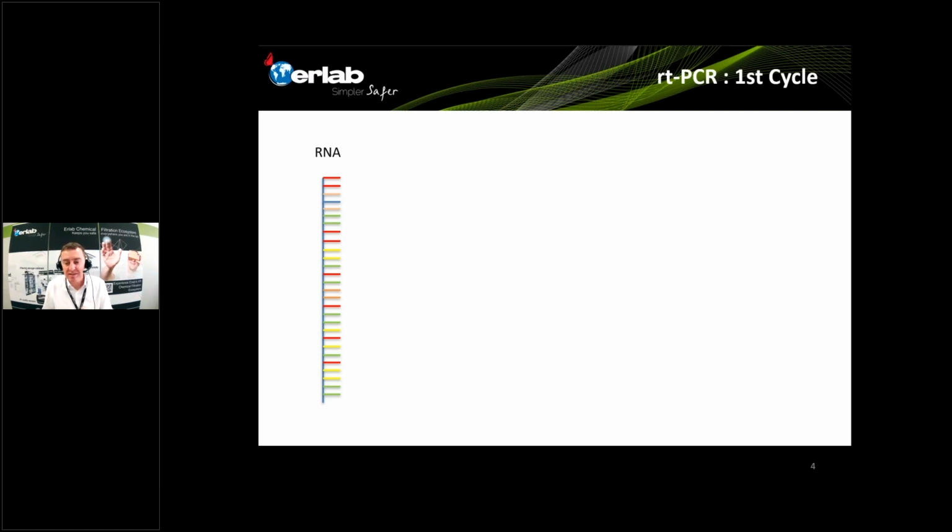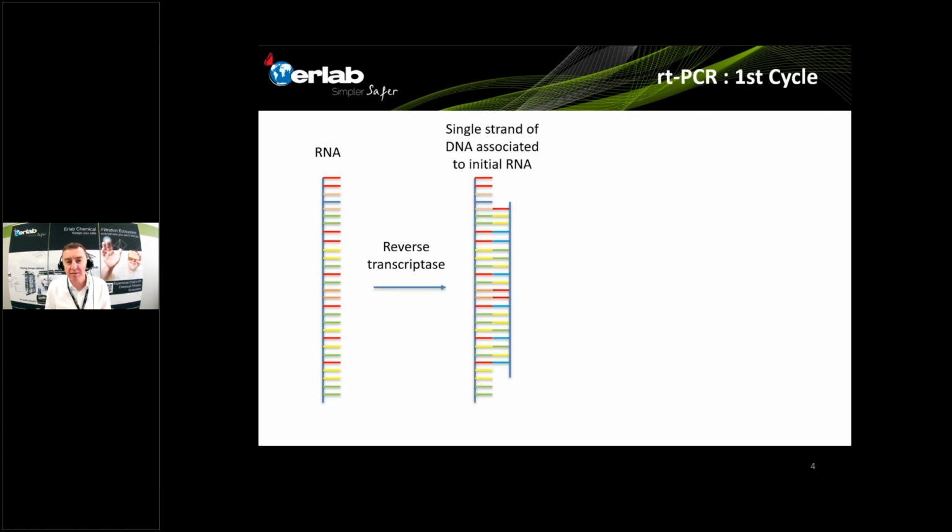COVID-19 is a virus, and the genetic code of this virus is RNA. So the idea is that RNA cannot be combined to another strand of RNA. So what we use in reverse transcriptase PCR is an enzyme called reverse transcriptase. Thanks to this one, we will associate a single strand of DNA to the single strand of initial RNA. After that, we heat this association of RNA and DNA at about 94 or 96 Celsius degrees.